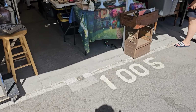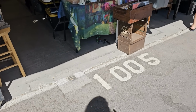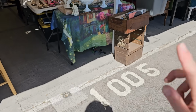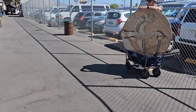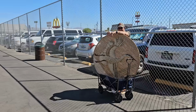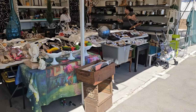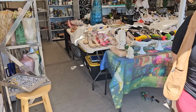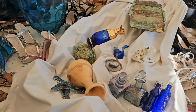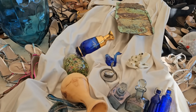I always forget to give these lovely vendors shout outs. Our beautiful friend here is at booth 1005. She's right opposite the parking lot. There's my lovely husband holding the bird. And let's get all our purchases, which are over here, wrapped up. And then I think it's time to go home and for a dip in the pool.